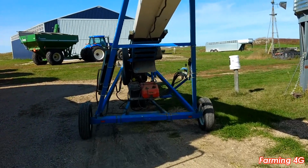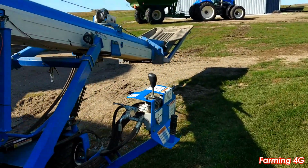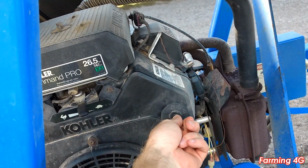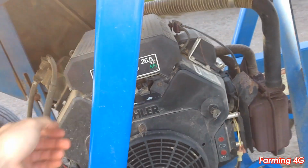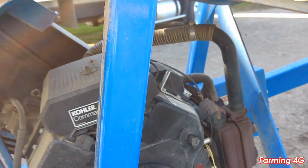What a crud to do. I'd rather have been combining today, but that's just the way it's gonna be. When it's not ready, it's not ready, and that stupid snowstorm coming.